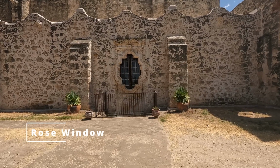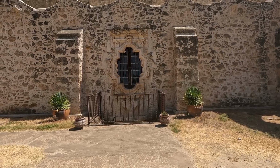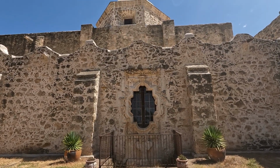Nearby is the rose window that was sculpted in 1775. The rose window is considered to be one of the best examples of Baroque architecture. Unfortunately, the name of the sculptor is not known.